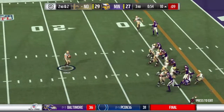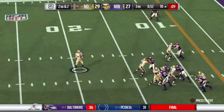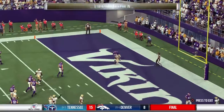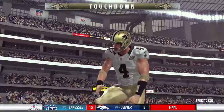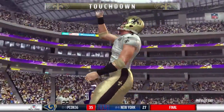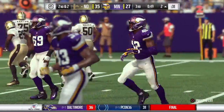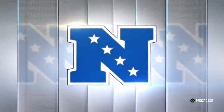They'll stick with the passing game as he looks to throw. And he's got it. Touchdown, Saints. Their dangerous wide receiver, his 2nd touchdown of the afternoon. And the Saints now add 6 to their lead.